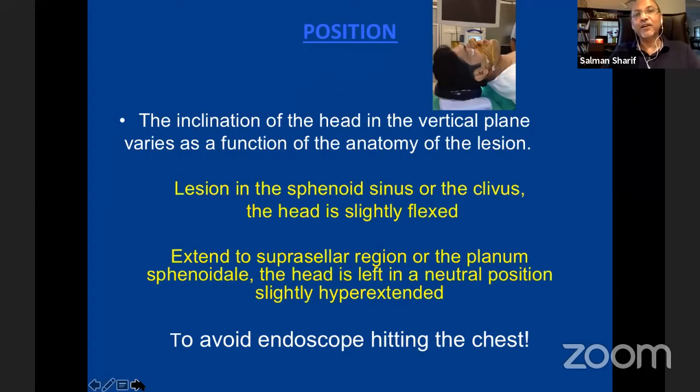Position really depends on where the tumor is, but over time, whatever position you keep, you can deal with it. But when you start out, it's important. If you have a lesion in the sphenoid or the clivus, the head is slightly flexed. Whereas you extend it if you want to go up towards the planum, and then the head is left in the neutral position or slightly hyperextended. This is because you don't want a big chest coming in your way when you're doing this.